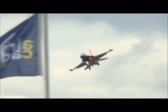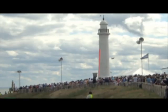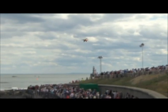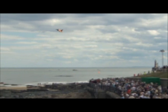Shake's set sequence would normally end with a landing at the airfield. With only the North Sea for a runway, he opts for a low-level wing wave.